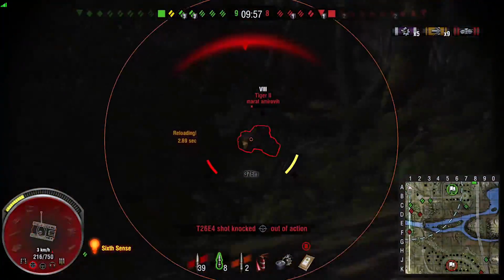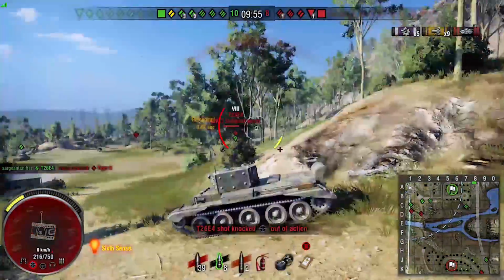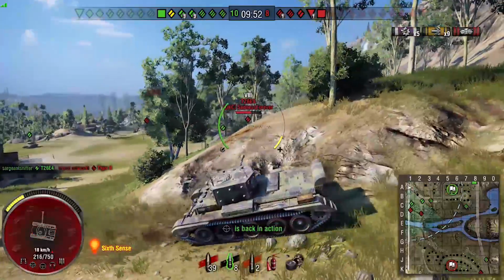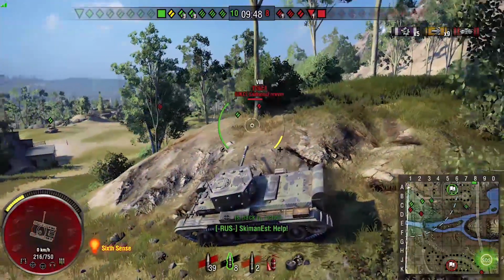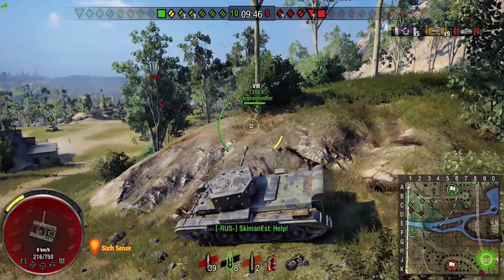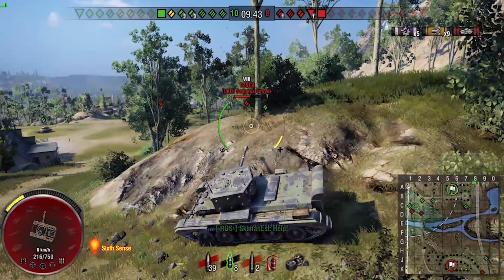I was just trying to finish that Tiger 2 off. I shot into the lower plate from a distance. Gamble that didn't pay off. No, you lost a bit. I'm surprised we're not getting dropped. I mean, we seem to be pretty much in control of this match at this point. Yeah, the numbers we've got. Your team is doing very well.